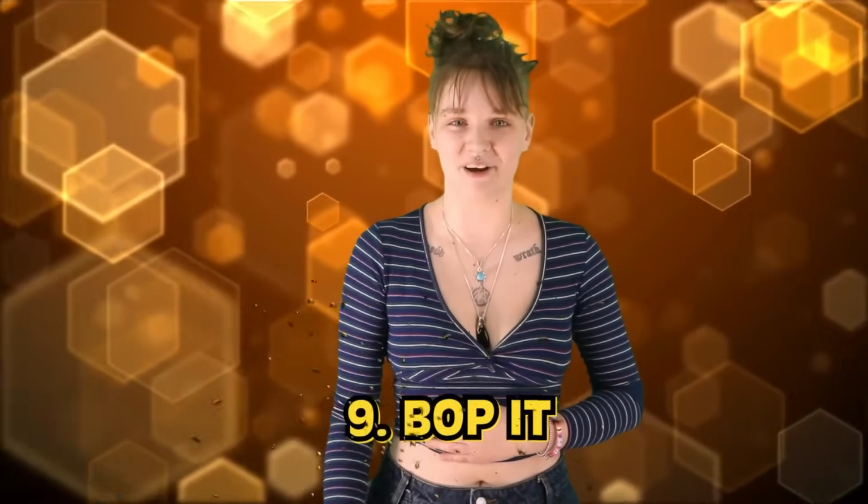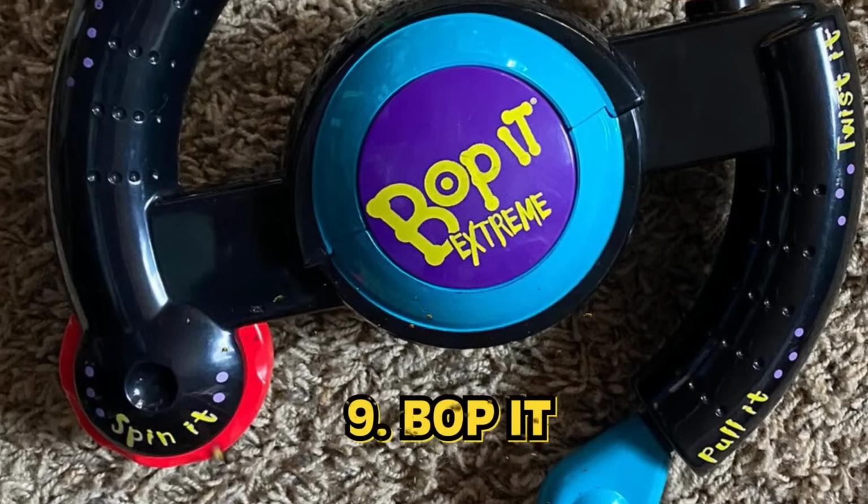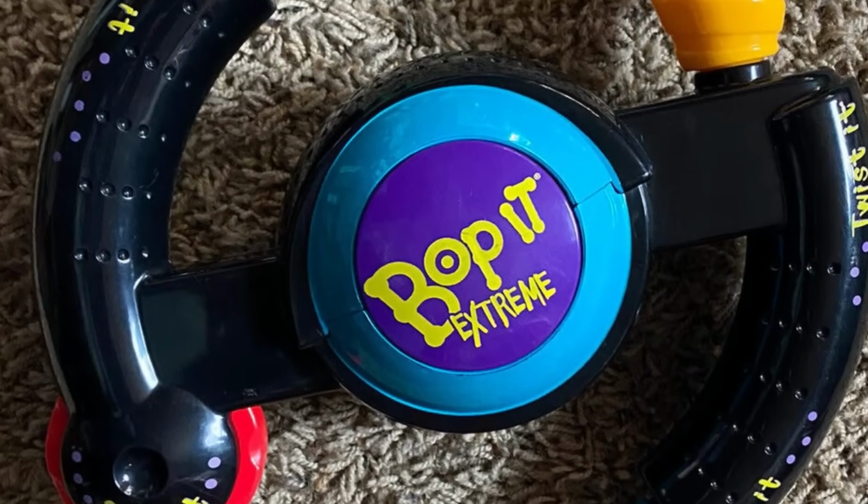I hope you have fast reflexes because Bop It is number 9. Originally invented in 1996, this handheld toy quickly became a worldwide success and a popular toy, with models of it winning numerous awards for electronic toys and games.